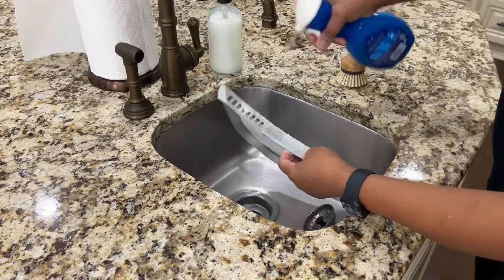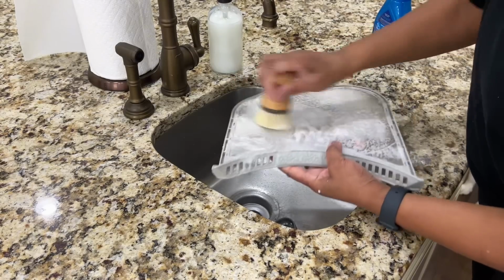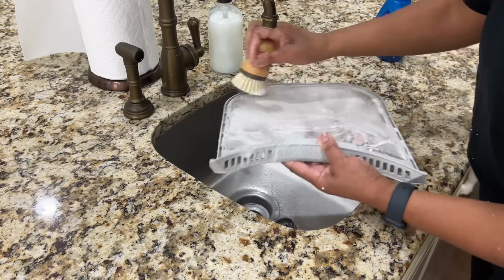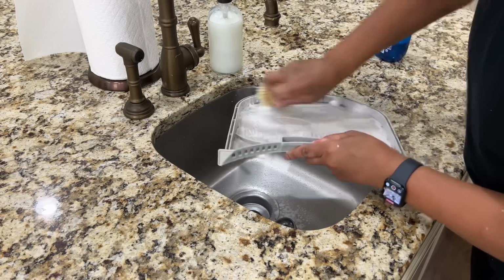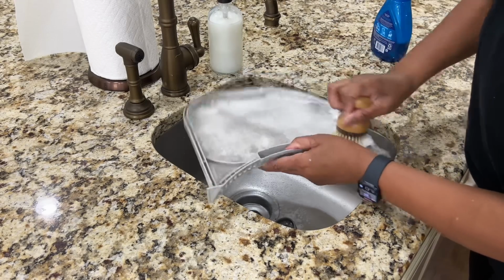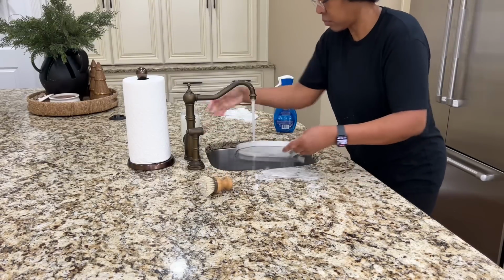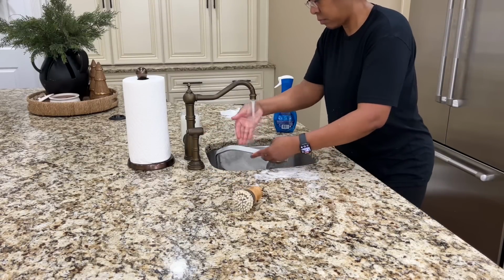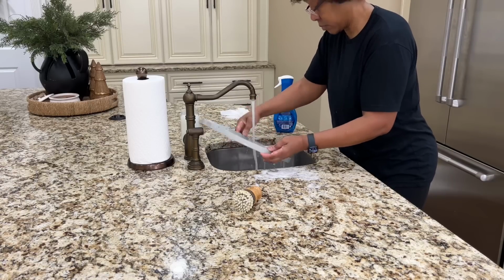I also like using Dawn Power Wash to clean this removable lint filter, and along with the Dawn Power Wash, I use a soft bristle brush to remove any dirt trapped between the holes. It only takes a few minutes to do this, and after a quick rinse, I leave it out overnight to air dry. And once dried, it always looks brand new, and my dryer performs better once it's cleaned and reinserted.